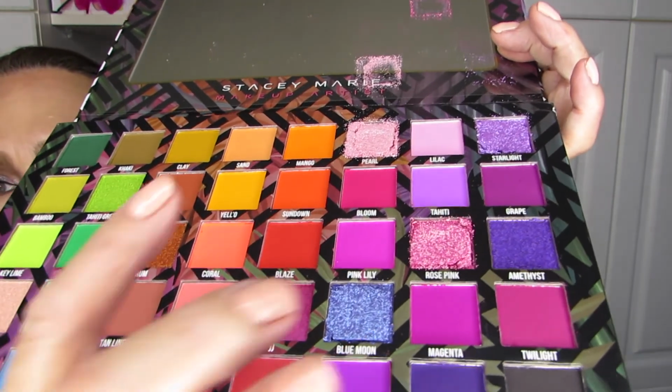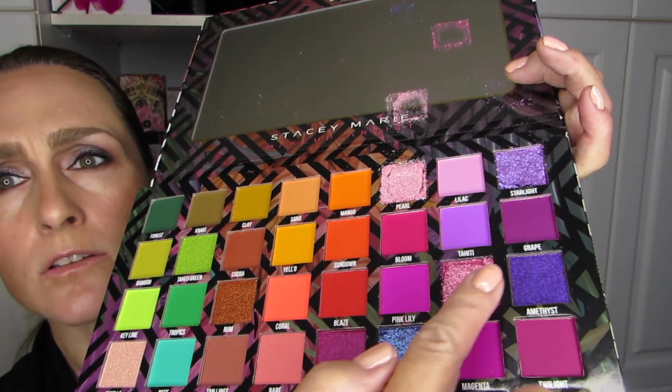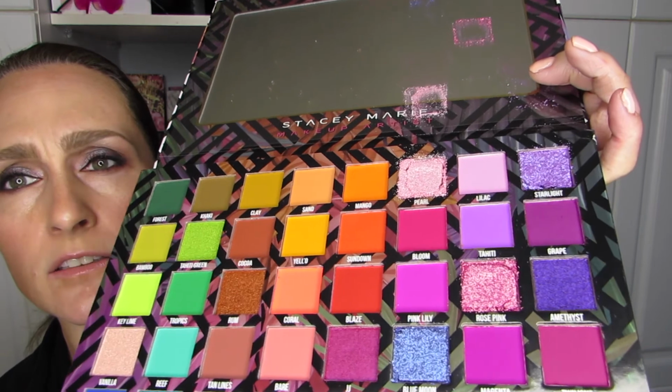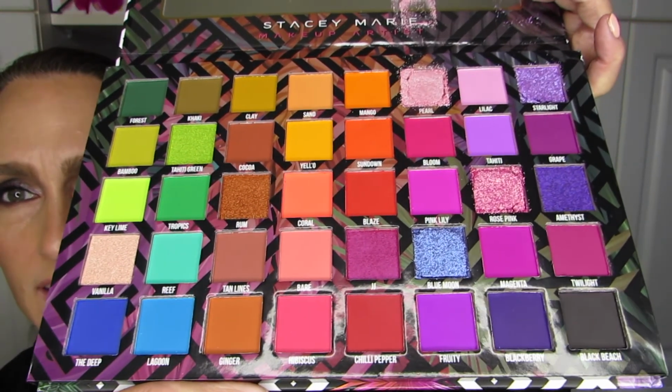And it says Carnival 3 Love Tahiti, Stacey Marie. And it's a collab with Stacey Marie. Oh, and I have a couple of casualties here as well. The shimmers, which are much easier to press. I'll be very careful. So at the top here I have these 3 shimmers that had a little bit of trouble, but the palette looks really good.